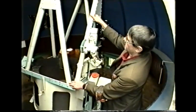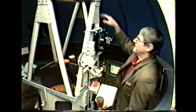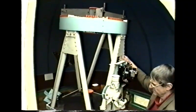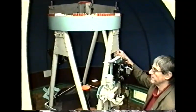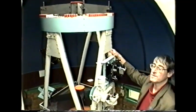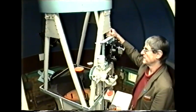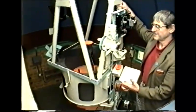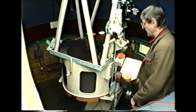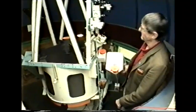The frame is the standard Serrurier truss frame, which is used on big professional telescopes. It makes for an elegant design and for a very rigid construction. There is only one way to make a telescope frame, and that's to use this system. The telescope is fork mounted.